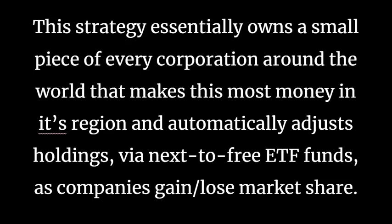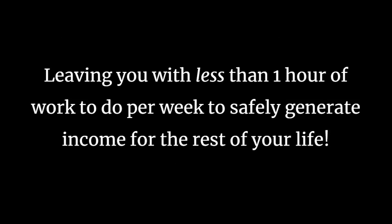This strategy essentially owns a small piece of every corporation around the world that makes the most money in its region and automatically adjusts holdings via next to free ETF funds as companies gain or lose market share, leaving you with less than 1 hour of work to do per week to safely generate income for the rest of your life.